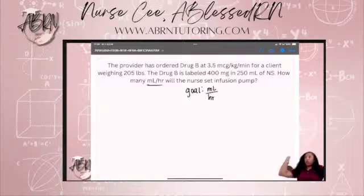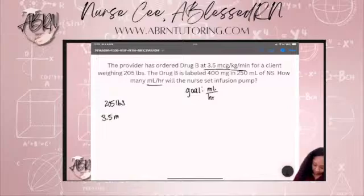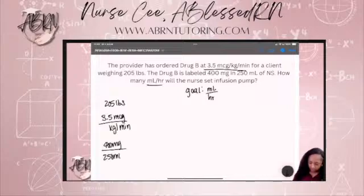Anywho, so puzzle pieces. PPP, because this is a weight-based one, right? So we need the patient's weight, we need the prescription, and we need the product. So the patient weighs 205 pounds, and then our prescription is 3.5 micrograms per kilogram per minute. So they're in a three-way. They stay together. Don't separate them, okay? And then our medicine is available as 400 milligrams in 250 milliliters.